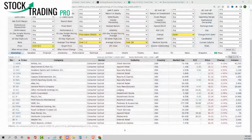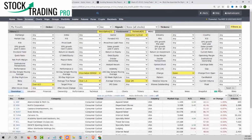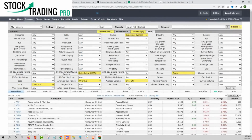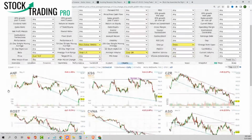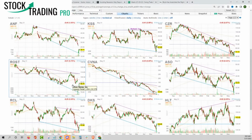So these would be the stocks. I'm going to put these up on the screen again. You can take a look and dive into these stocks a little bit deeper. So that's the list of stocks right there. There's 19 of them. If we sort them by how much they closed down on Friday, and then take a look at the charts, we can do a little more of a deep dive into which of these stocks we would be looking at for a short sale.